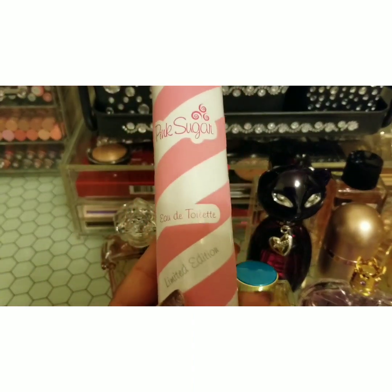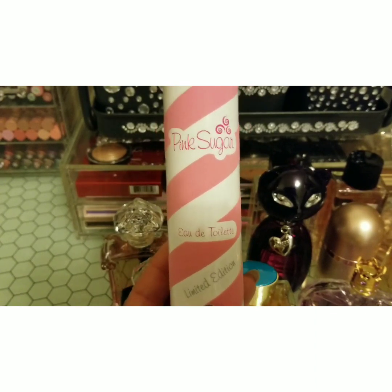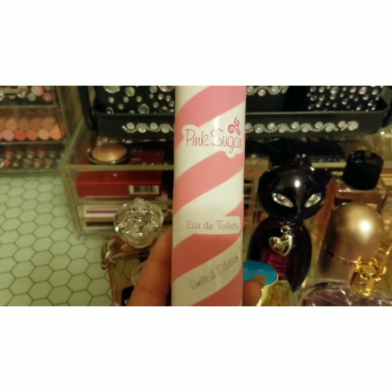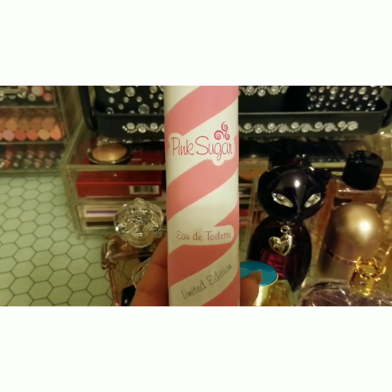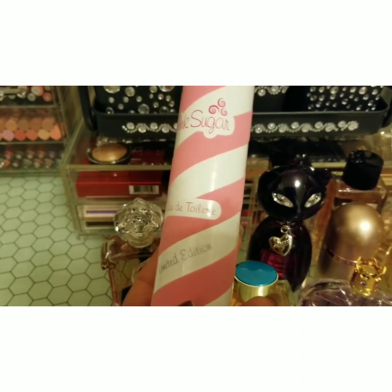So she's no stranger to us. Pink Sugar. I love to put on this here as well. So it's really not much to speak on this in here because everybody knows about Pink Sugar, but she's one that I always pick up the most as well.